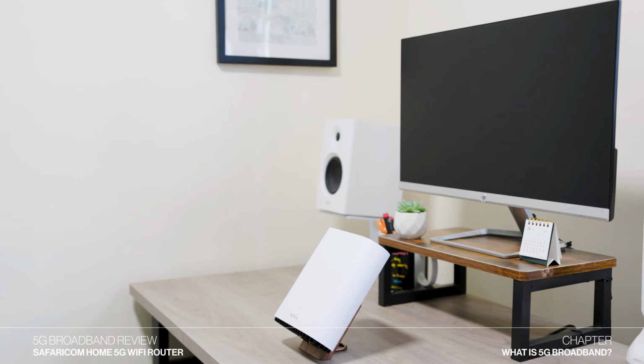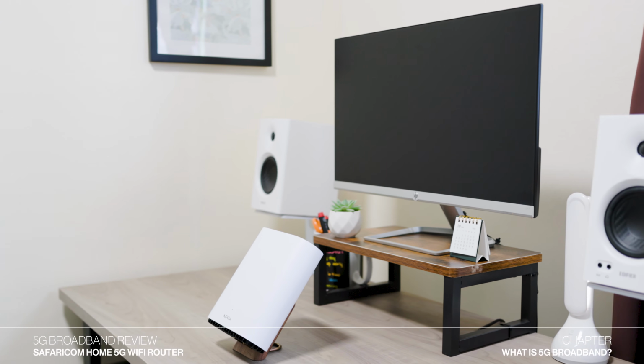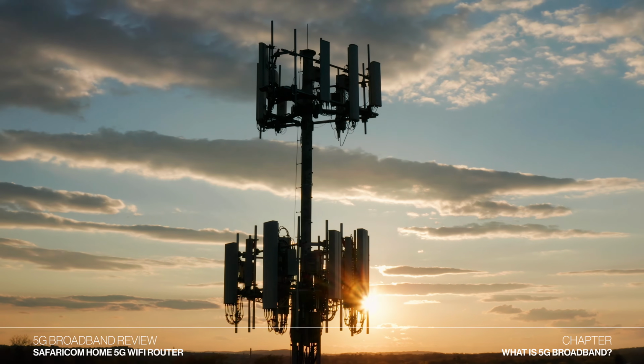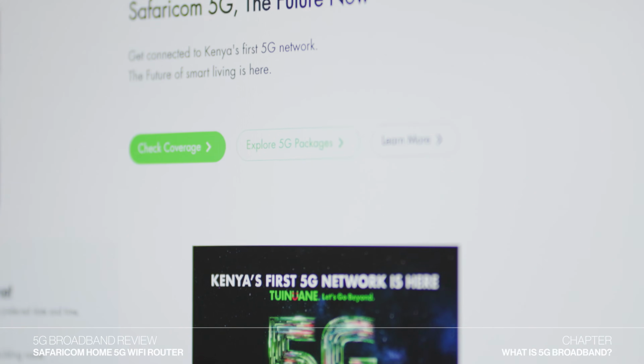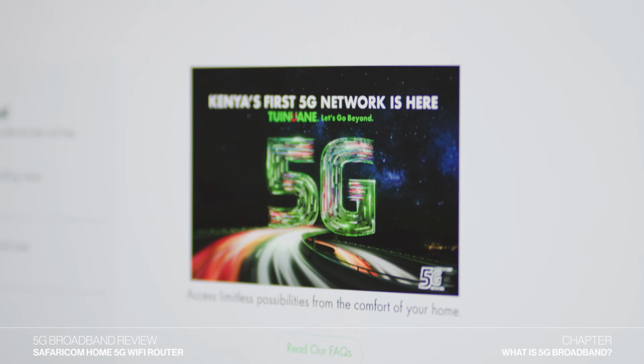For you to use 5G home internet, you have to make sure that you live in an area that has 5G coverage. In Kenya, Safaricom has been rolling out 5G in select regions, but coverage is still expanding. Safaricom has a page on their website that lists all the areas that are 5G ready in Kenya.